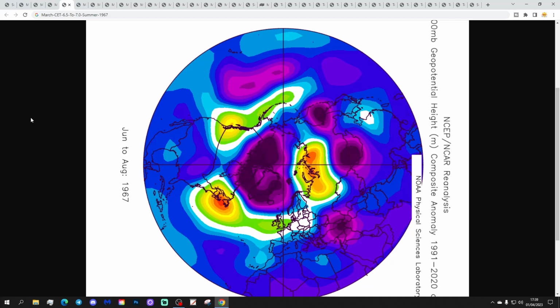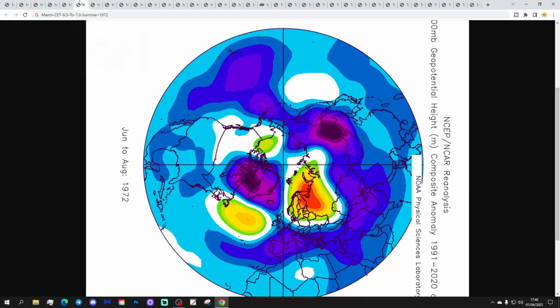Only a 1-year gap then to 1967. This one is rather mixed. It's not as bad as some of them in the 1960s. You know, there are some real stinkers in the 60s. This is a little bit better, but nothing much to write home about. It's another pretty mixed summer in the middle of the summer of love, of course.